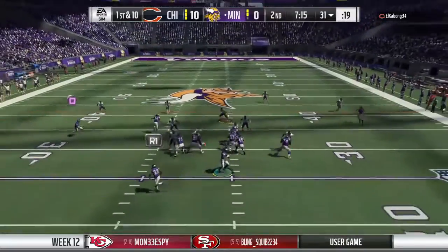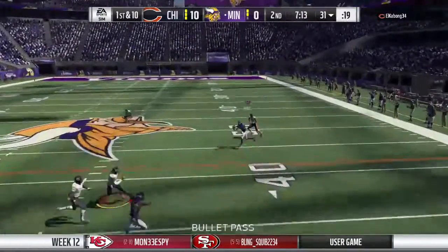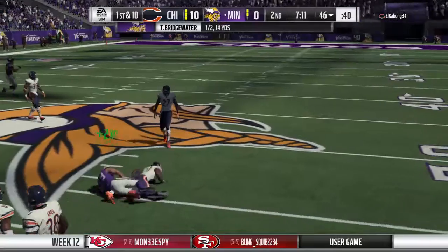Poor punter. Yeah, it wasn't his fault. But hey, listen, some get the rugby casualties at times. We're trying to win a game.